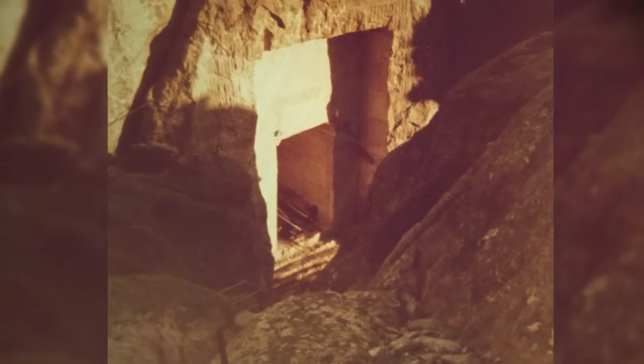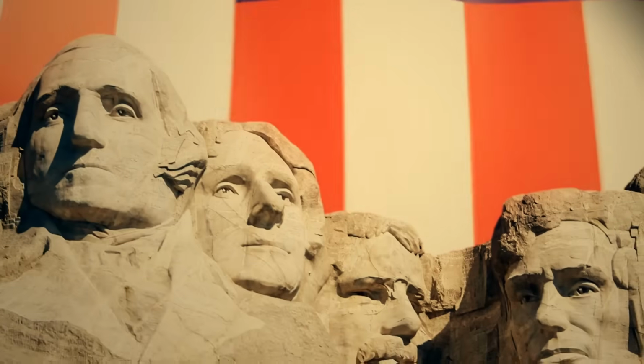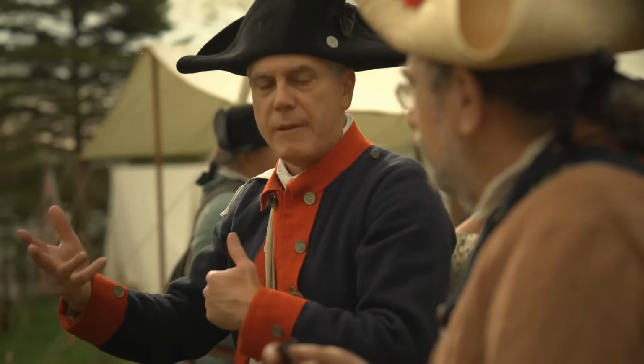Then he was offered to implement it on a much smaller scale, to build a secret room inside the mountain. The idea was to save this knowledge so that future generations will always remember the history of their country.